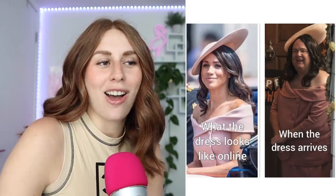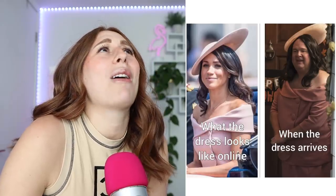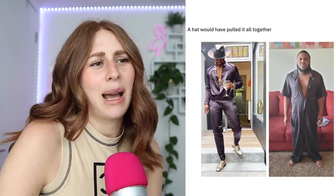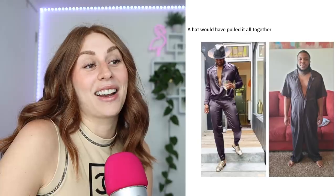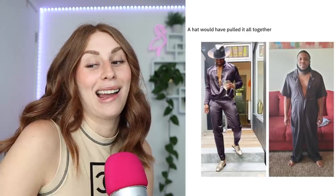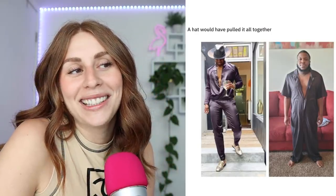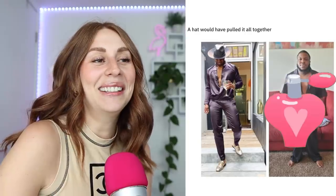What the dress looks like online. When the dress arrives. But why don't I look like Meghan Markle? A hat would have pulled it all together. Yeah, babe, you're missing the hat. That's the only thing that's wrong with this outfit. Oh, he's so sad. Look at him. Oh, poor guy. I mean, that idea in theory is actually pretty sick. If I saw a dude wearing that, I'd be like, you know, he kind of looks like he smells really good. Am I right? He does. He smells like Prada.